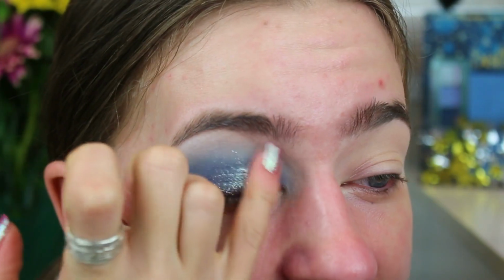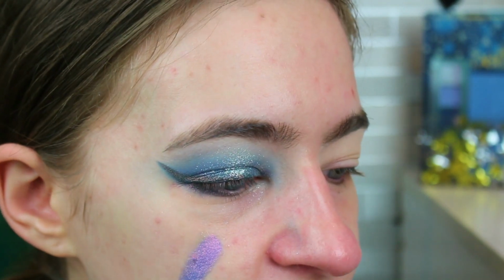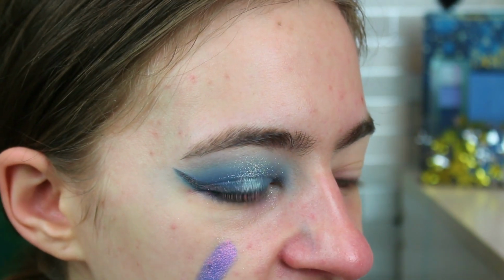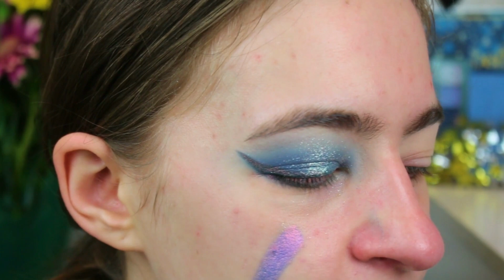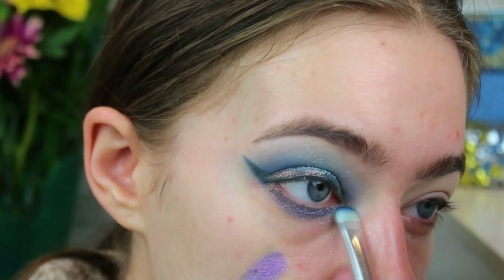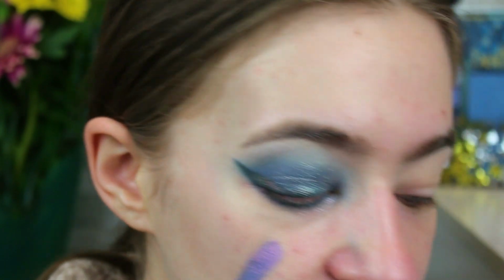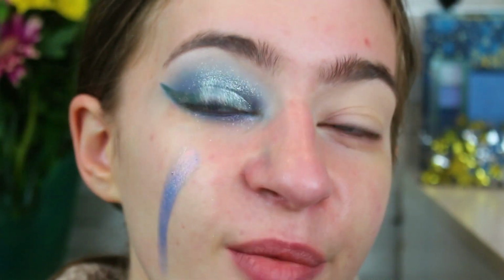And I'm just going to pat that up to the brow. And then on the lower lash line, I think I'm going to go in with Wonderful, which is this kind of lighter purple shimmer, and I'm just going to pack it under my lash line. Okay, a bit of a different look for me, definitely. It's not a look that I would go to of my own accord. I will obviously clean it all up when I put my base on and things like that. But that is the first look.